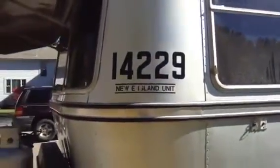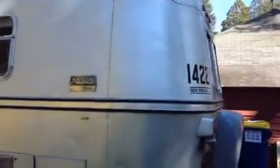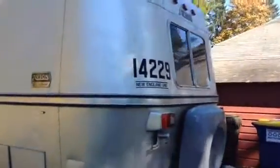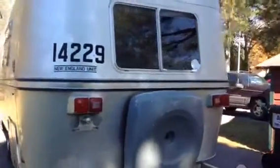There was a Travelcade Club, it was called, that people who owned these Avions would get together over the course of the year in New England and also nationally. This was part of the New England chapter, and it was the 14229 number membership. So nationally, I think the numbers were, they were 14,000 some odd members.